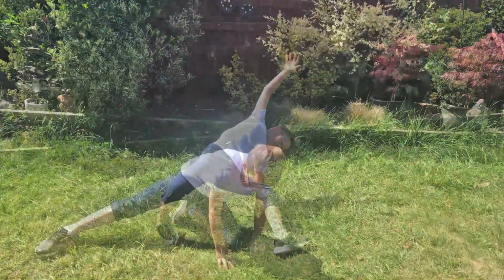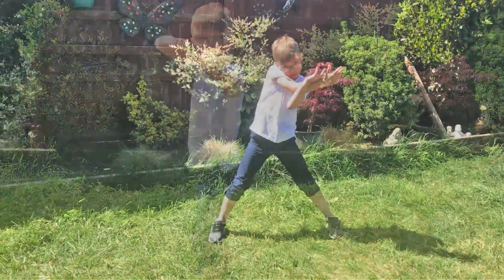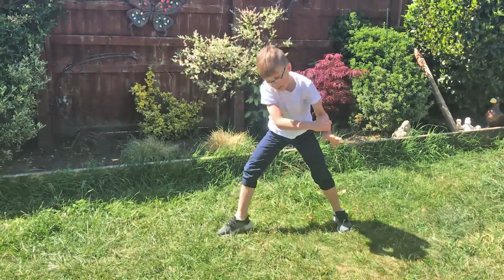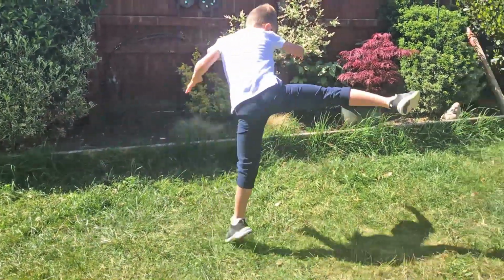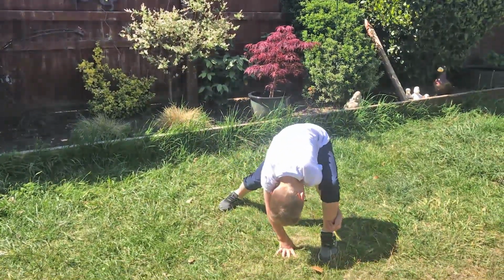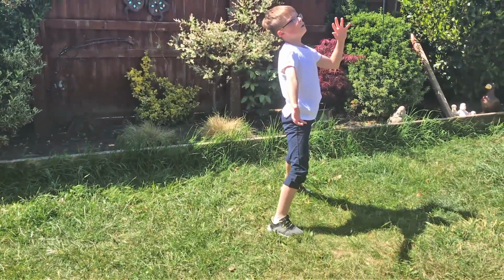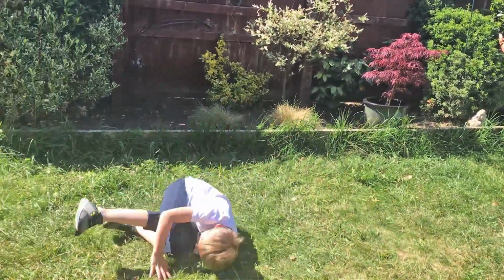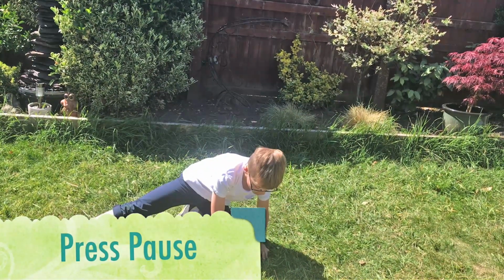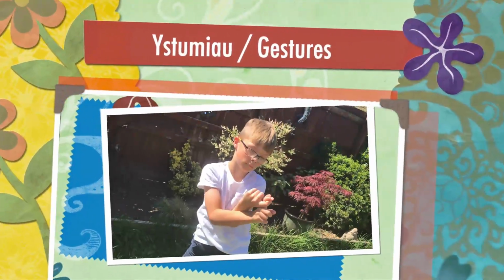Slowing down and finding interesting shapes to hold changes the energy and adds variety to what you are doing. It's a bit like pressing pause. Stretching helps to balance and therefore you can stay still much better. Press pause and have a go at making still shapes.